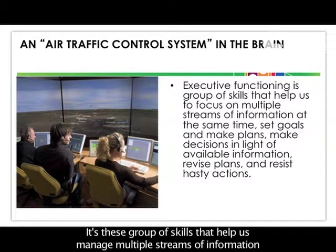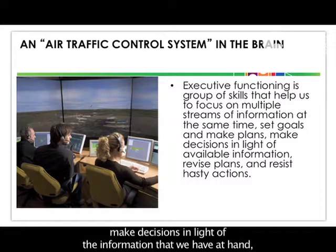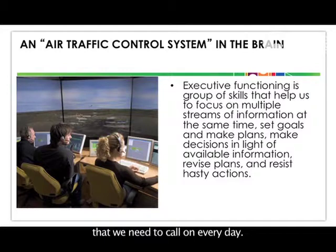It's this group of skills that help us manage multiple streams of information at the same time, set goals, make good on those plans, make decisions in light of the information that we have at hand, and then revise those things if things don't work out exactly as we planned. So if you think about it, these skills are also something that we need to call on every day.